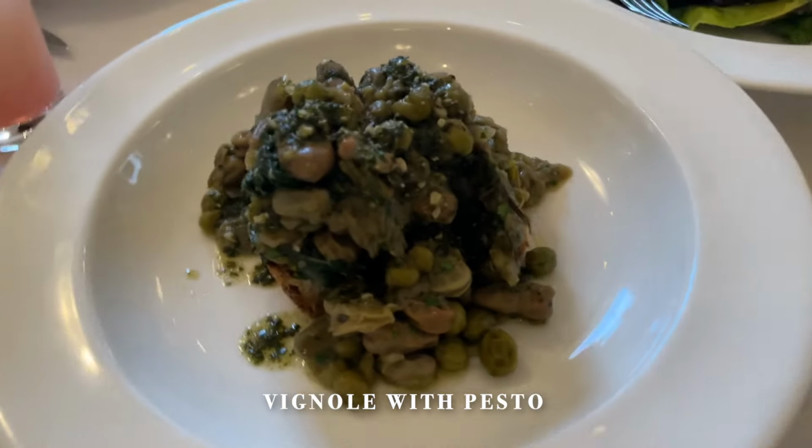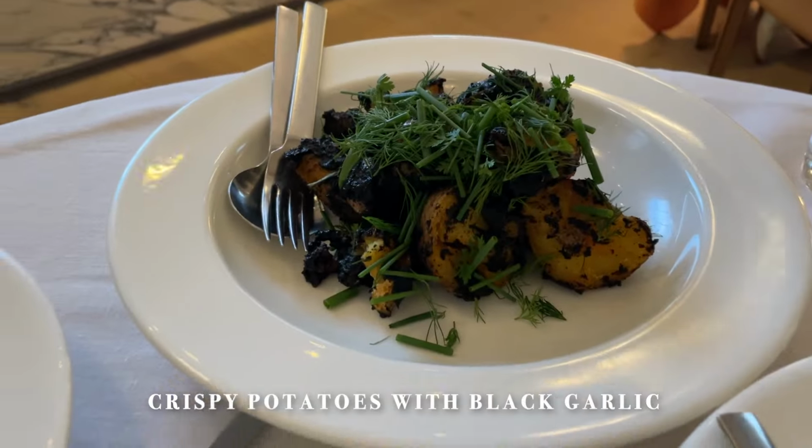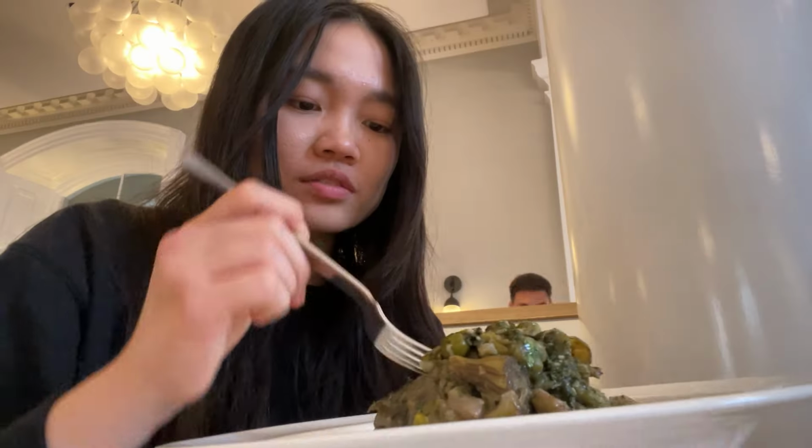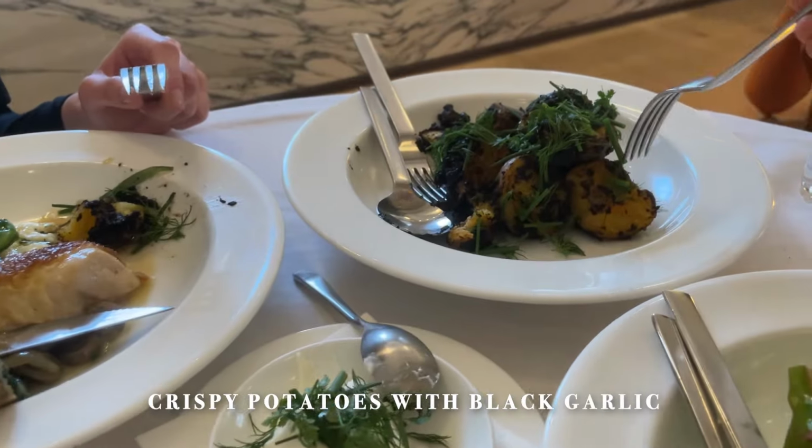So we have the vignole, which is vegan, some salad, crispy potatoes, and chicken. I'm gonna try it. So good. Oh my god. Wow, I don't know how they have all this flavor going on. I'm gonna try the salad. I can't taste much of the dressing, but the leaves are good. Try the potatoes. Good texture. So crispy and then inside so fluffy.